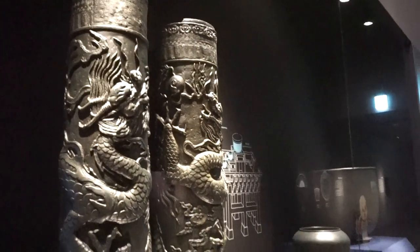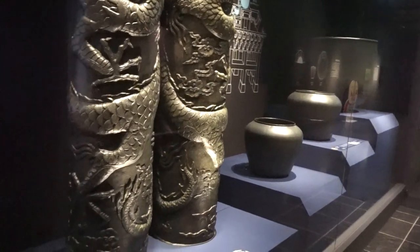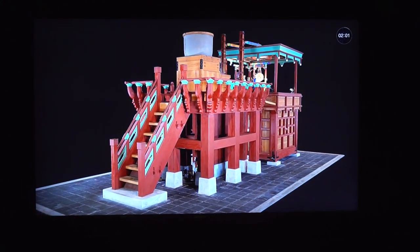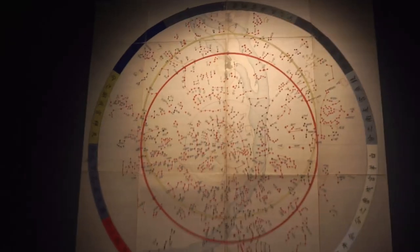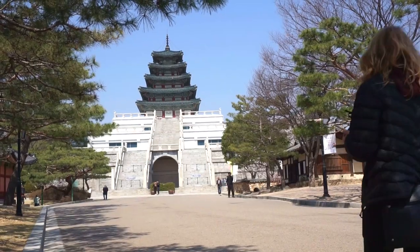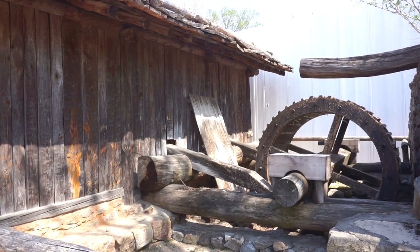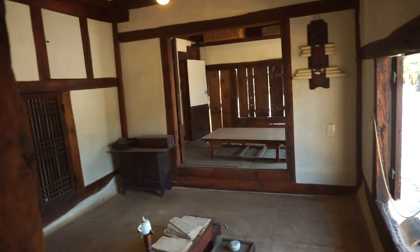So it's a self-regulating water clock that used the amount of time water would drip between the two or three different vessels and through these dragon vessels, I guess, to track time. Cute little house.